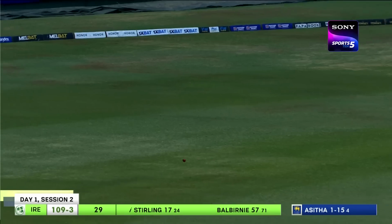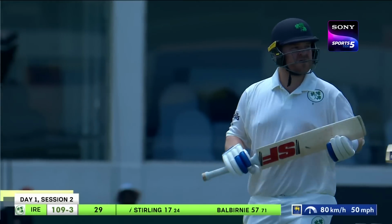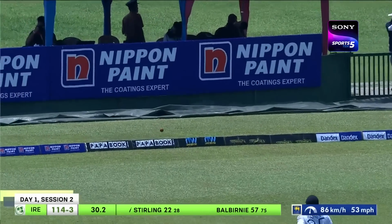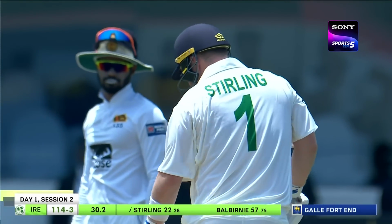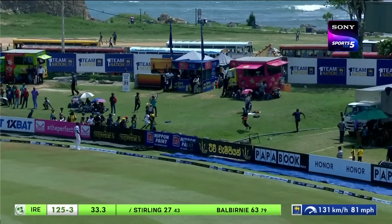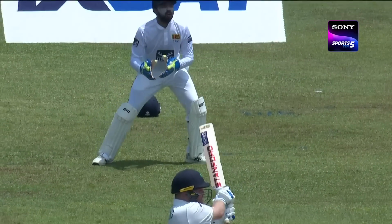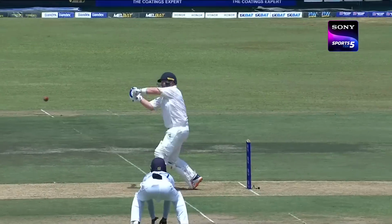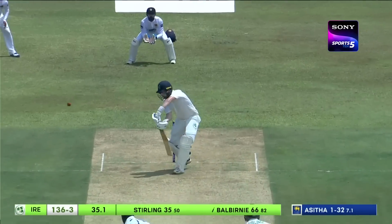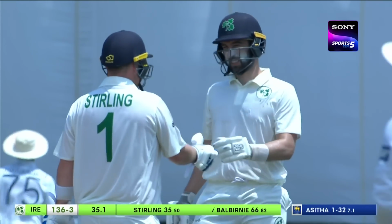Stirling goes after this, and that will be 4. Outfield is a bit slow, but it does make it. Four. Just a bit of width, and Stirling, as he usually does, deals with it. Gone after it. My word, that's a great hit. Fantastic hit for 6 from Paul Stirling. Catch it was a cry. And he's hitting it into the wind. It still goes a long way. Now another fielder goes on to the leg side. Finds the edge and a boundary. The 50 partnership is up. Nothing going right for Sri Lanka at this stage.